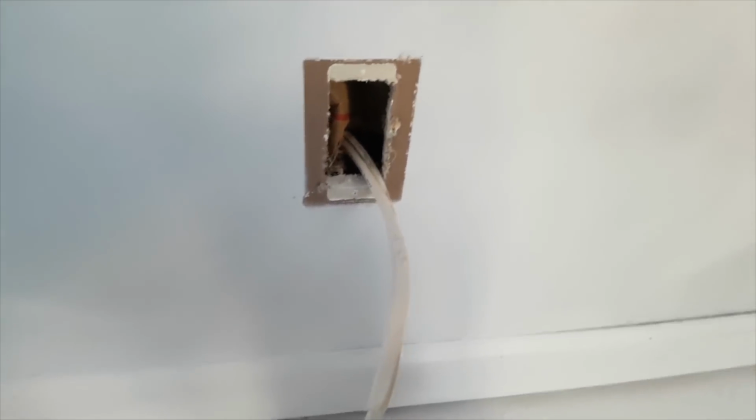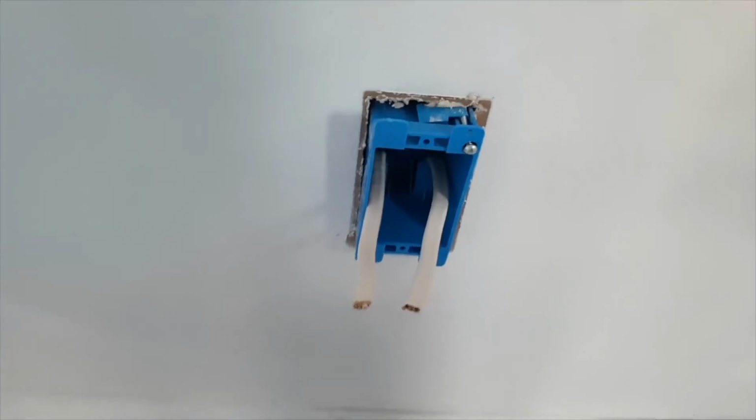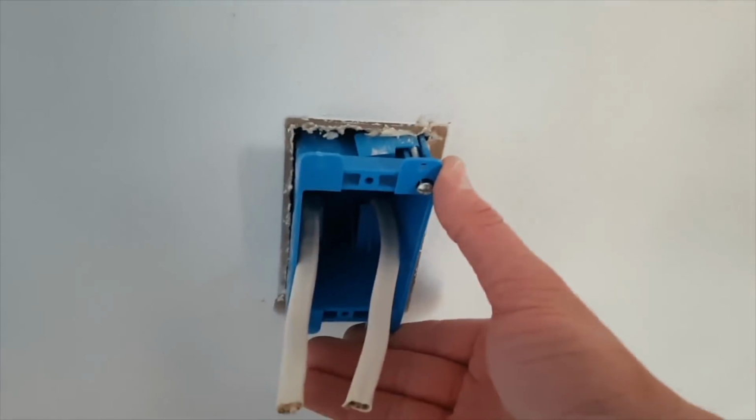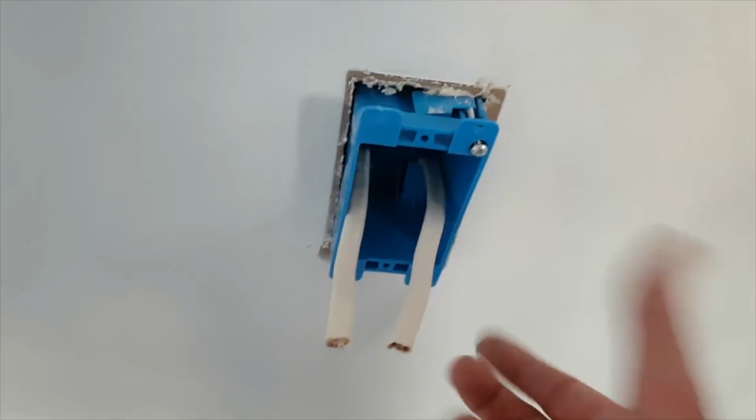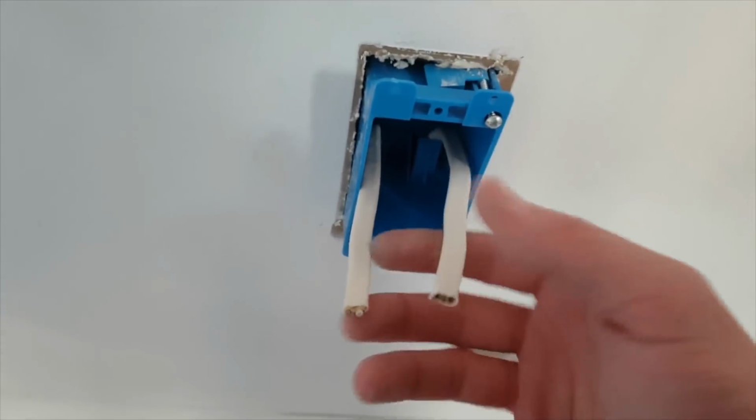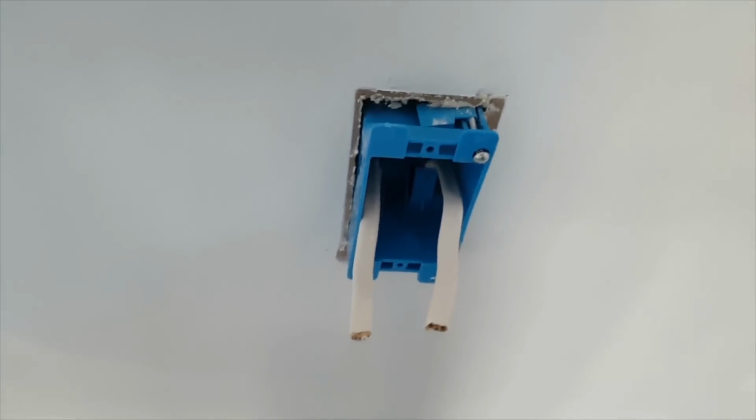So I'm gonna rip this out of here and put a regular box in. So I just need to take a drywall saw and carefully cut the hole bigger to fit a, it's called a old work box. Once we get that in there, we can wire in a traditional outlet. So what I do is push this in here, and then when I turn the screw, this little tab comes up behind the drywall, draws it forward and holds it into the wall. I can strip the wires and make my connections.